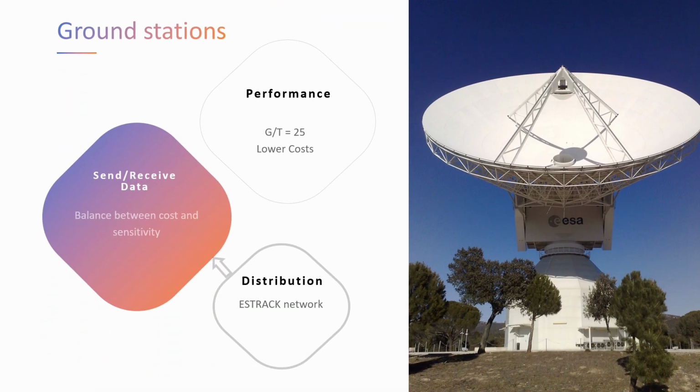The communications take place between the spacecraft and some ground station. When choosing this ground station network, a balance must be struck between their cost and performance. ESA provides very high quality antennas in their ESTRACK network. However, it is unlikely that it is cost efficient for this type of mission to use it. Therefore, we are assuming for our ground station network the same distribution of antennas as ESTRACK, but with antennas of a much lower quality with a gain-to-noise ratio of 25.